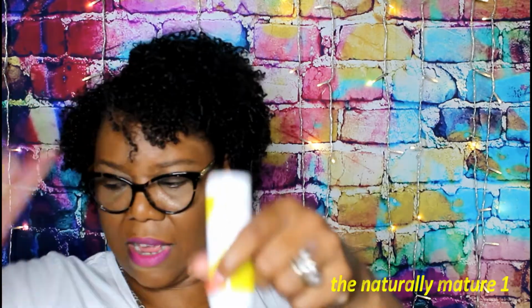And the hair milk, which is up here, I love the hair milk, but it's more like a cream. It's not a milk. I mean, this is me holding it like this, and it's not coming out.